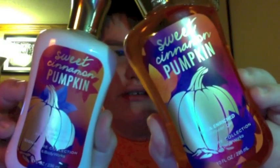I got the Creamy Pumpkin Antibacterial Deep Cleansing Hand Soap. That's what this one looks like. I'll talk about this one with my other soaps that I got. Then it had last year's Sweet Cinnamon Pumpkin Lotion and Shower Gel, which I don't really understand why it's last year's packaging. Maybe it's going to keep it the same this year. I don't know. But that's what that looks like. I really like the Sweet Cinnamon Pumpkin, although I prefer Creamy Pumpkin better. I wish they had that in body care.